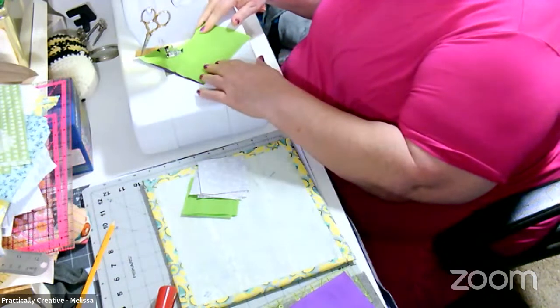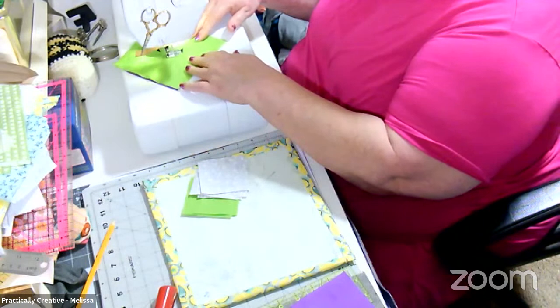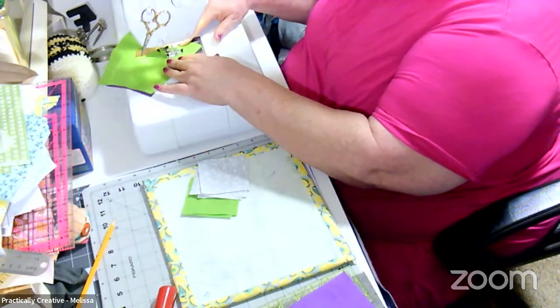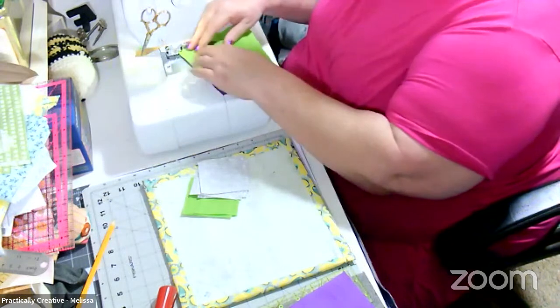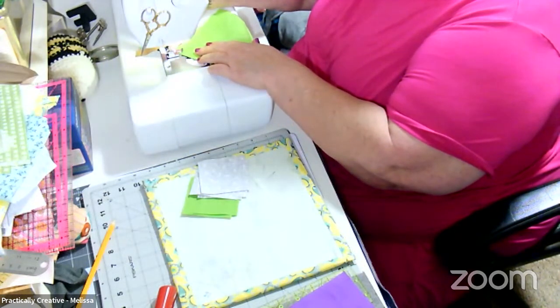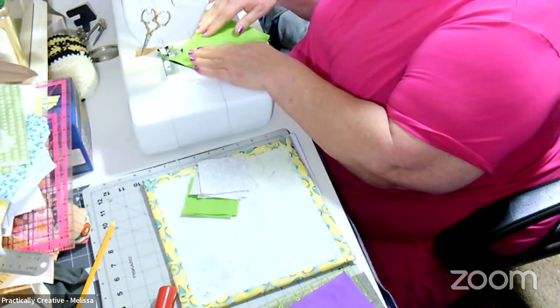Most of you have done this before. This is for people who are beginners and want to learn how to do this. And then I'm just going to turn it around, give myself a little slack on that. Go right back down the other side. And again, scant 1/4 inch seam.